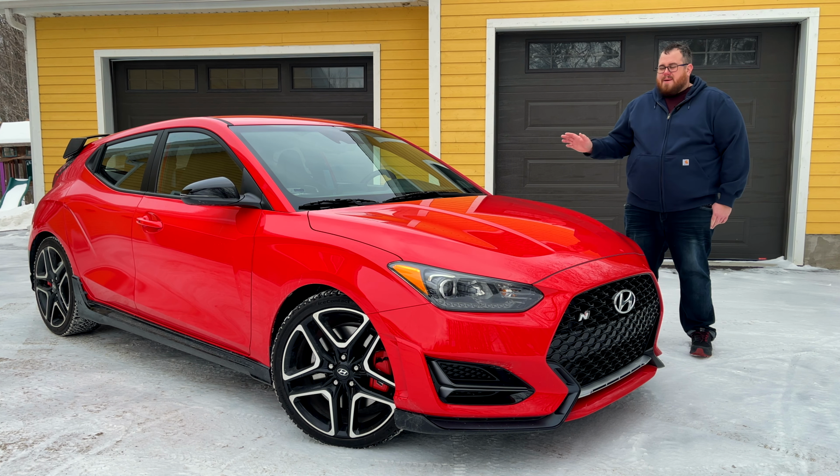There's a couple other features, including rev matching and the launch control system, plus the custom N controls to adapt the vehicle the way that you want.